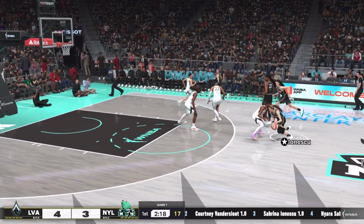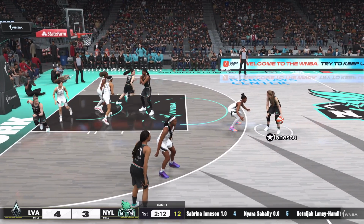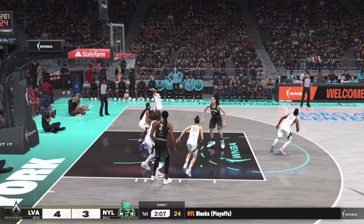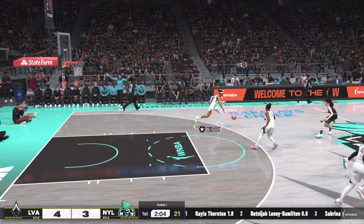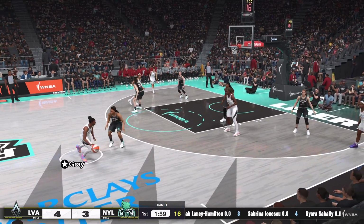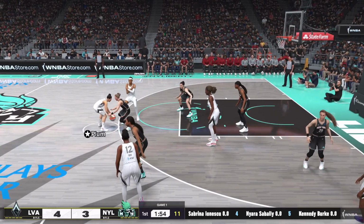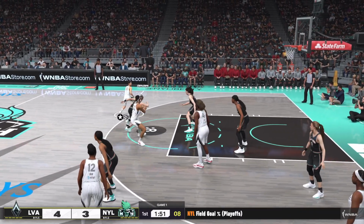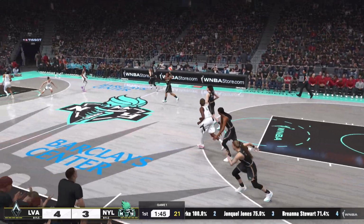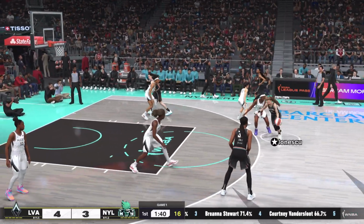Stewart with the ball. And it's Wilson picking her up. Ionescu outside. For three. Wilson pulls it down. Pass to Gray. 2 minutes remaining. Here's Plum. Vandersloot defending. Kelsey Plum from outside. Rebound New York. First quarter ball almost 2.5 minutes in.